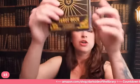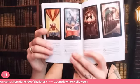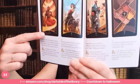So here, let's go through this deck, or this compendium, a little bit. The problem is that we have wisdom, we have strength, intelligence, and what's the last one? Oh, charisma. Those are your minor arcana. But the problem is it's not labeled on any of these cards.